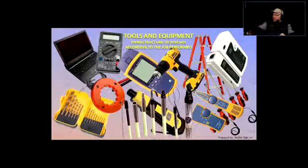I'm pretty sure when you're starting either your career working for some company or thinking about starting your own business, here are some tools and equipment you might want to consider for performing this type of work. And let me tell you, over the years you buy things one by one, and it accumulates. But there are some basic things that you absolutely need to have.